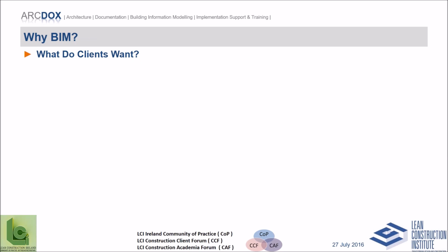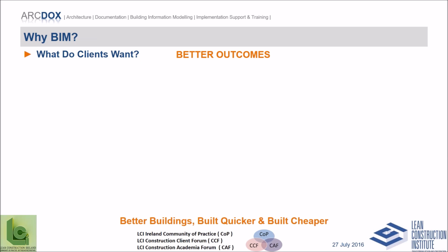I think it's useful to take a minute to talk about what your clients want. Construction clients want better outcomes on their projects. And by better outcomes, I mean they want better buildings, built quicker and built cheaper. And it's interesting when you look at the UK Construction 2025 targets, they've said that they want to have 50% better performing buildings, and they're going to measure that by the amount of carbon they emit, so 50% less carbon. They want buildings to be delivered 50% quicker, and they want buildings to be delivered 33% cheaper.